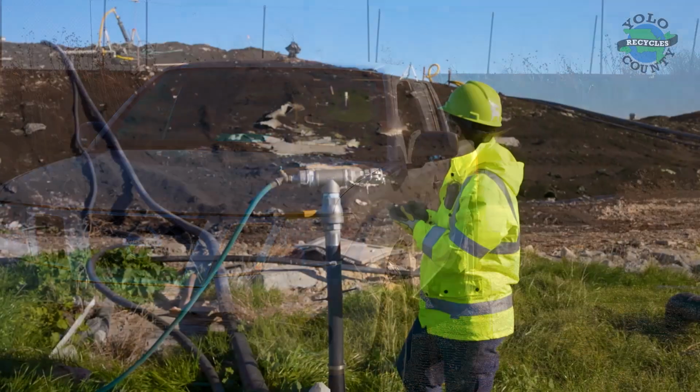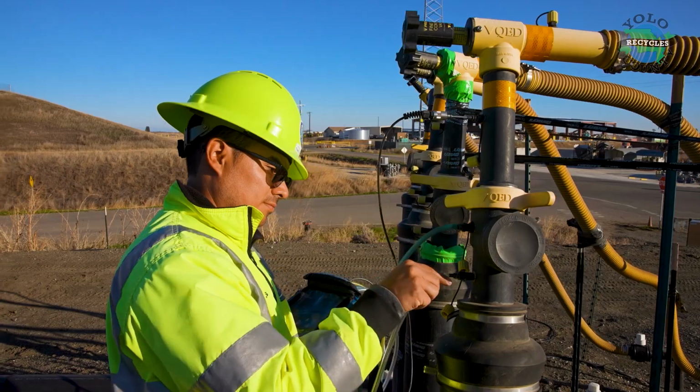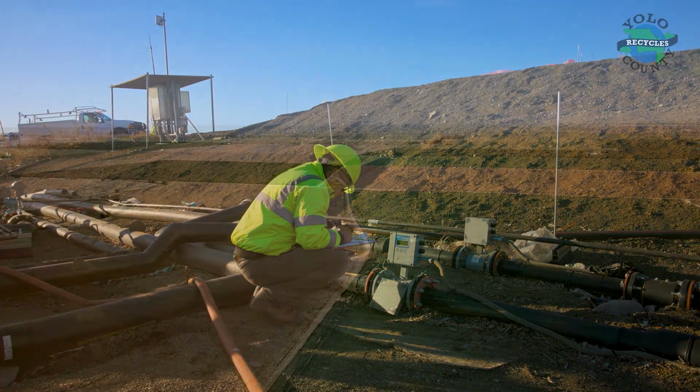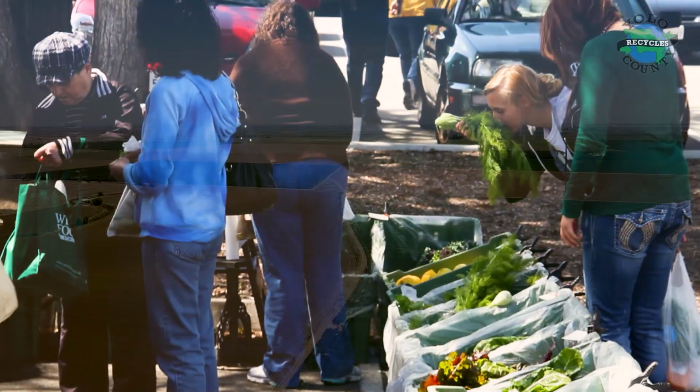Throughout all the areas of the landfill, staff are continually monitoring groundwater levels and air and water quality to comply with strict state laws that ensure the health of the surrounding flora, fauna, and people.